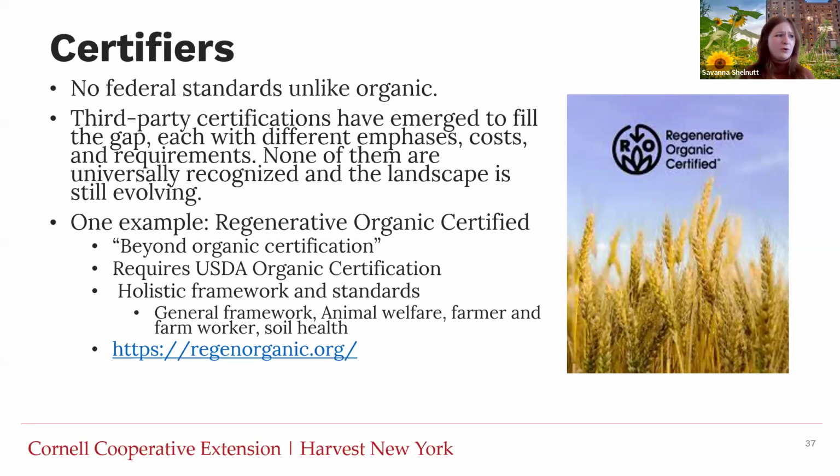And a lot of people avoid it for those reasons and just advertise themselves as organic practicing. So, one thing you can do though is go to their website and check out some of the frameworks that they're supporting in this program. They have a generalized framework that contains a whole bunch of different holistic standards, but then they also have a section on animal welfare, a section on farmer and farm worker health, and on soil health.